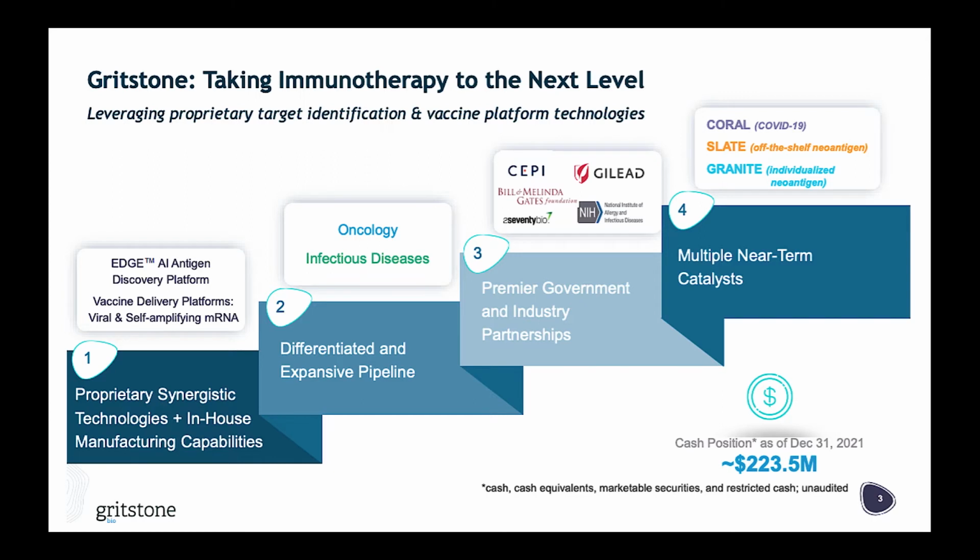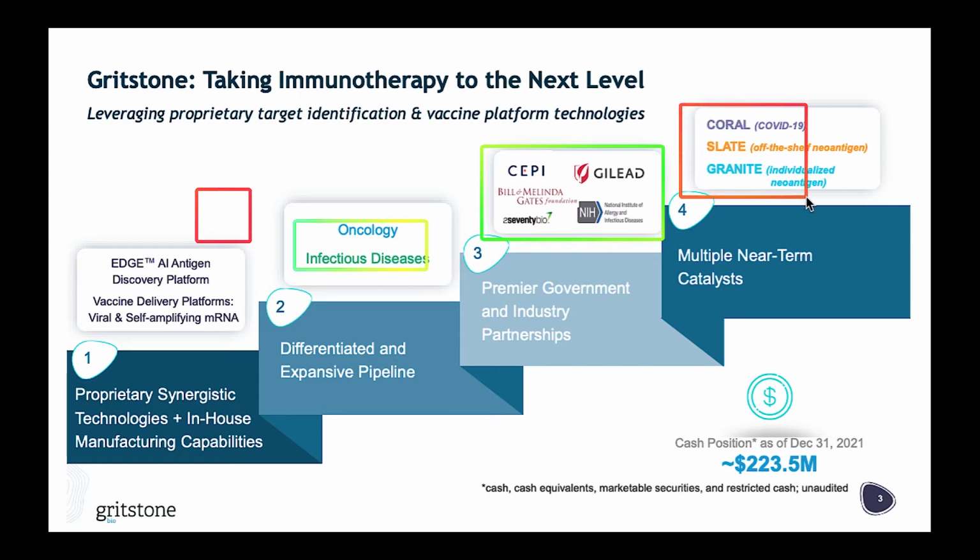So as you can see here, Gritstone has got various things going on. They're into antigen discovery platform, and they're into oncology, as you can see here. And they have various partnerships with Cefi, Gilead, to name a few. And they're also into various types of indications here. They're working very closely. They've got a solid pipeline here. So with that, as you can see here, it's a company in the making. This can be the next great biotechnology company with various indications, and they're working very hard.